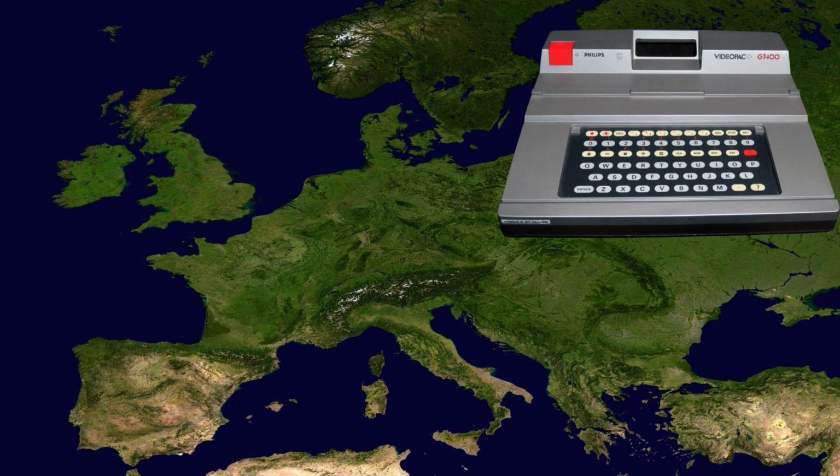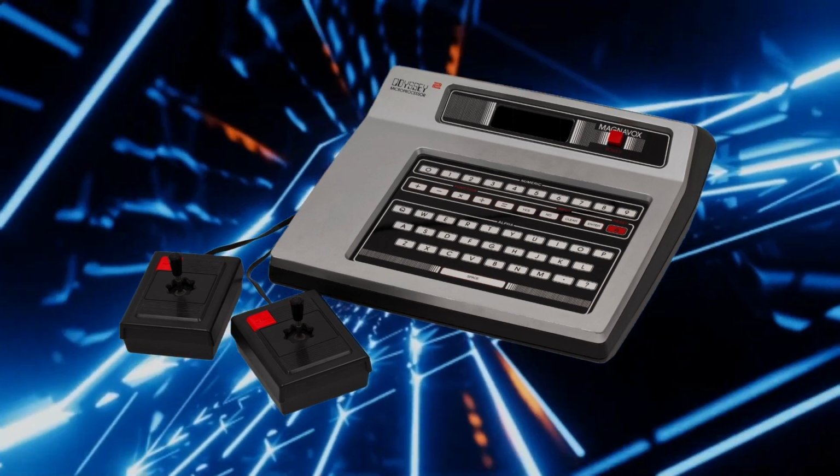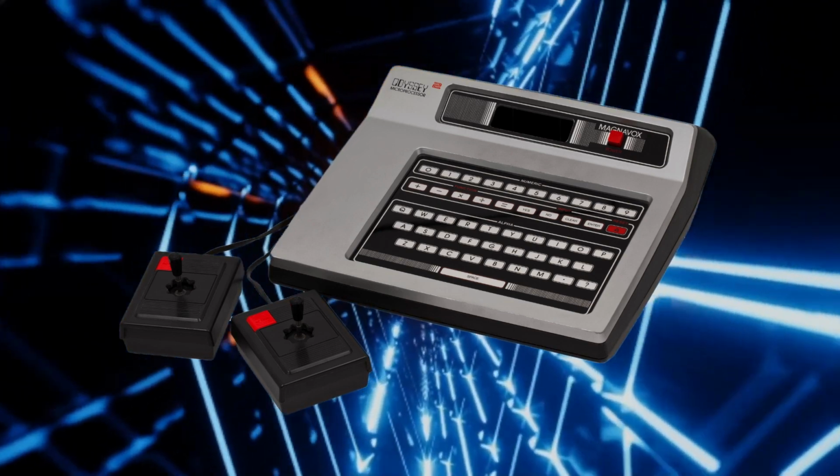This system was released by Philips in Europe in a very limited run, under the name VideoPack Plus or the G7400. It really was just an enhanced version of the Odyssey 2. It had a Microsoft Basic computer module add-on made for it that would not work with the original Odyssey 2 or VideoPack. Now, speaking of add-ons, the Odyssey 2 had 2 additional add-ons.